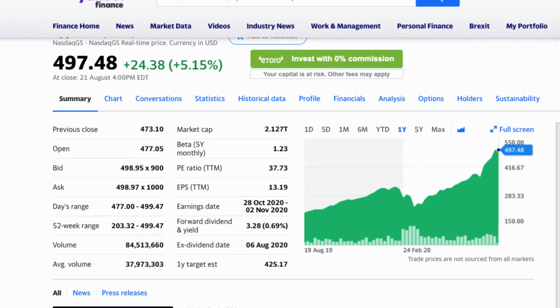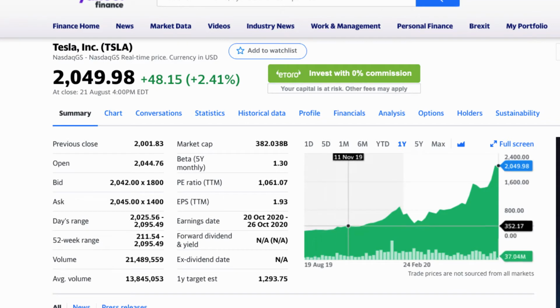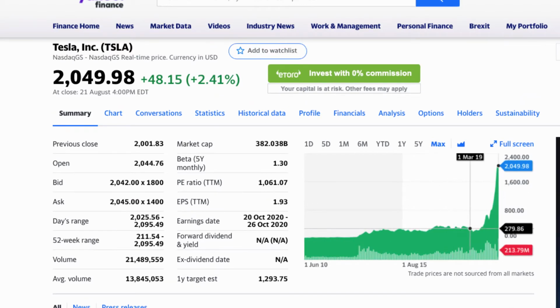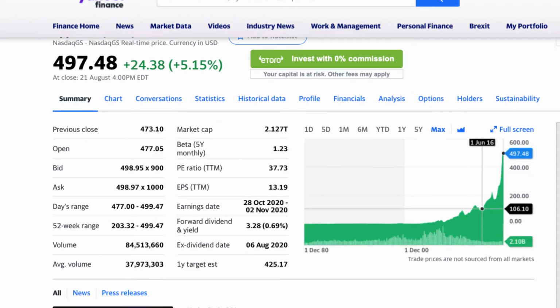Let's have a look at Tesla. Tesla, you wouldn't know a lot of difference. Look, again, straight up, and again, it's pretty much at its all-time high, and it's an even more volatile stock at 1.3 beta. So on the share price, look at the maximum. You see both of these shares have pretty much gone parabolic. There's Tesla and there's Apple.